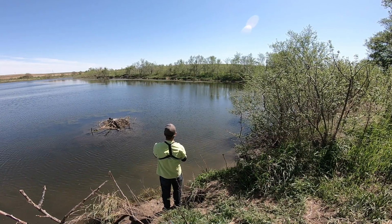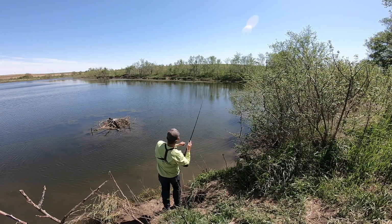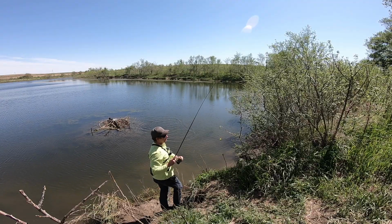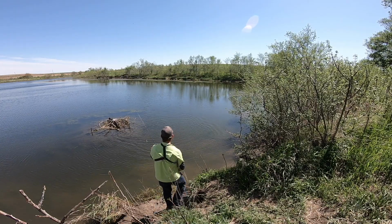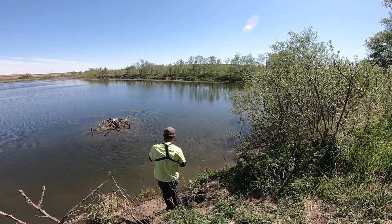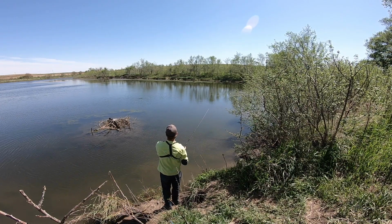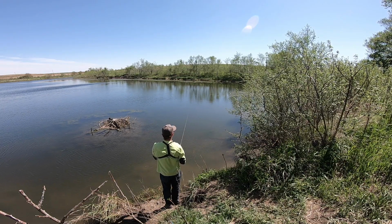There goes one. Got him. Oh! It's another nice crappie, it looked like. Dang it. Just sitting right on the backside of them weeds. If I can get it out there again. Gotta be careful so I don't lose my whole rig. I don't know how many of these I got set up out there.